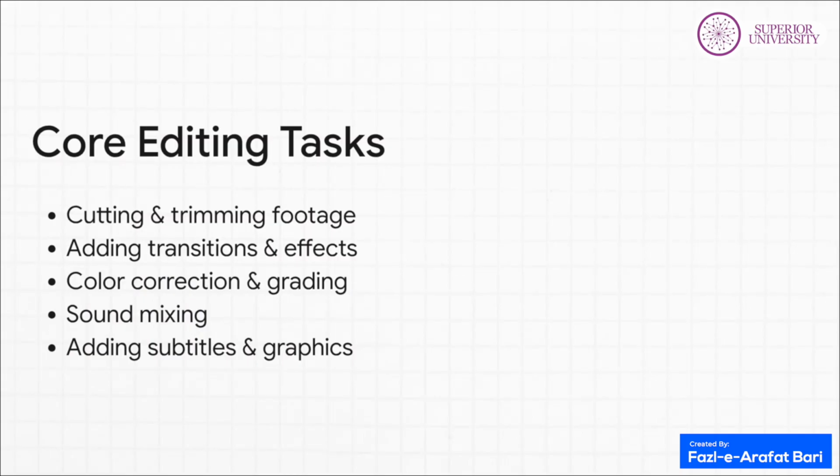Editing is so much more than just chopping out the mistakes. This is where you actually shape the final story. You control the pacing with your cuts. You create a consistent mood with color correction. You make sure every single word is heard with sound mixing, and you can support your points with graphics. This is where it all comes together.